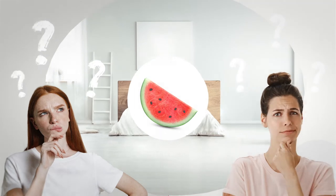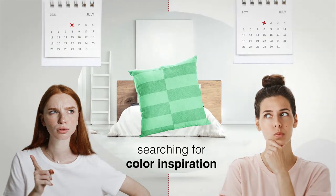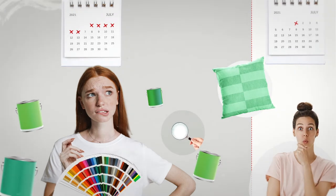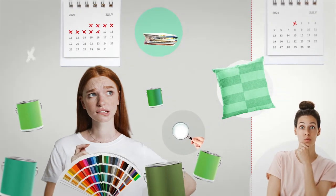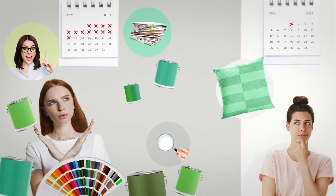Meet Linda and Kylie. They're looking to introduce some color into their rooms with a fresh coat of paint and coordinating decor. They start their room redo projects by searching for color inspiration, and they find it in a wonderful soft green. Linda tries to find a paint match for this green by spending weeks flipping through countless paint color chips, thumbing through design magazines, painting swatches on her wall, and consulting with her best friend.